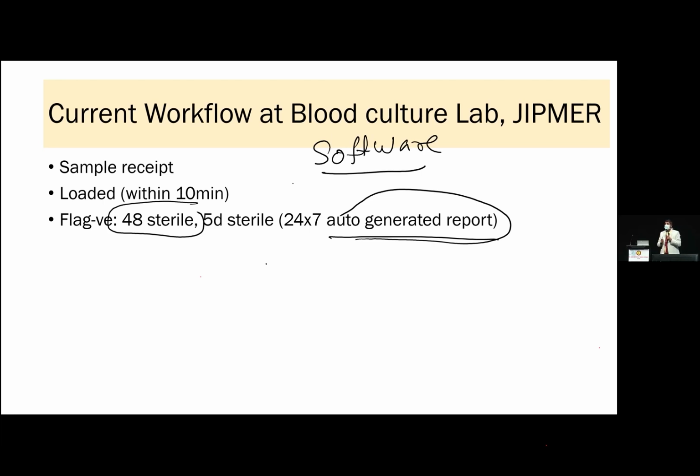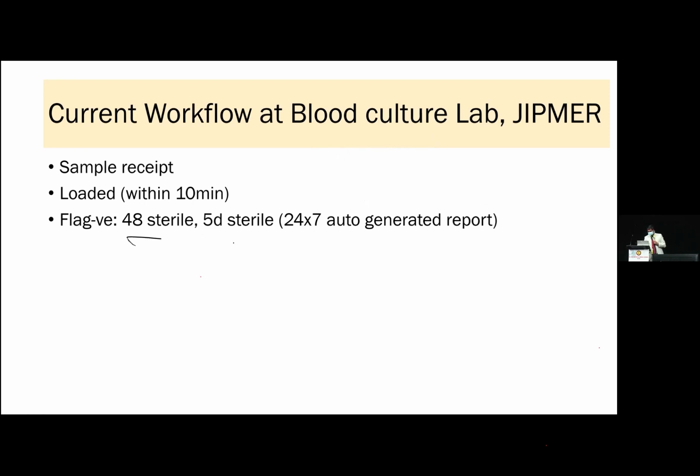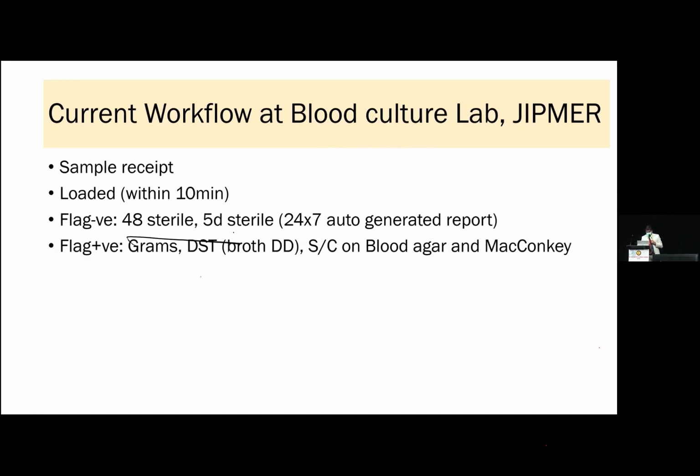When we say my negative sample has a turnaround time of 48 hours, you have to ask yourself, do you always report exactly at the end of 48 hours? The answer is no. On holidays we don't report. We only report the negative bottles as sterile on the next day. So that is 48 hours plus the additional time you take. Whereas by introducing this, our negative report has a turnaround time of exactly 48 hours for the preliminary negative report and 5 days for the final negative report.